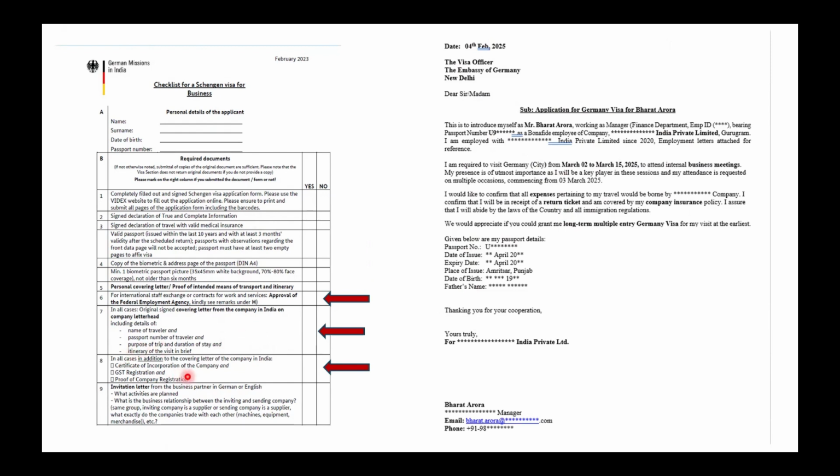In all cases, in case of a business visa, in addition to the covering letter, in addition to what you've submitted in point number 7, what you need to submit is the certificate of incorporation of the company. It is not any one of three, it is all three of those documents. These are confidential documents, but you will need to ask your company HR or your manager to get this information to you.